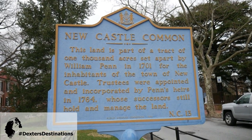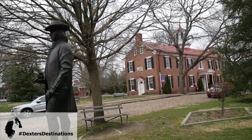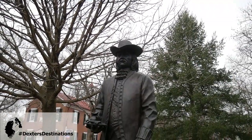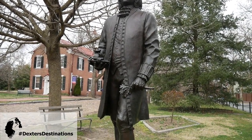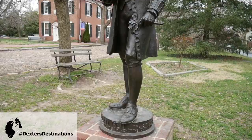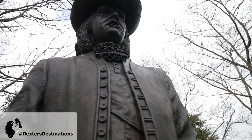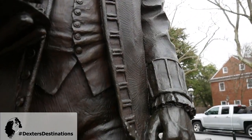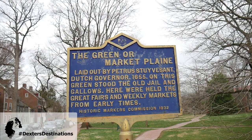Newcastle Common. And right over to the side of that, we have Mr. William Penn. Very ornate. It's always interesting to see the craftsmanship on these things.